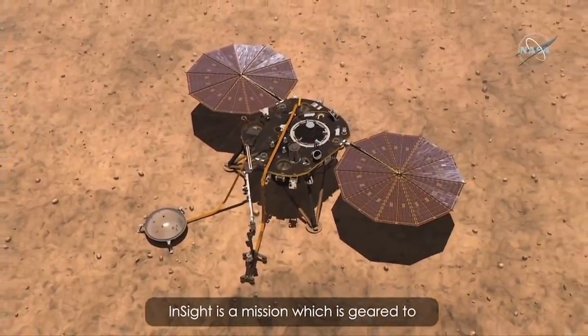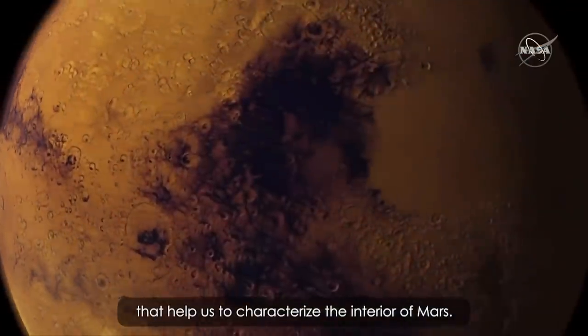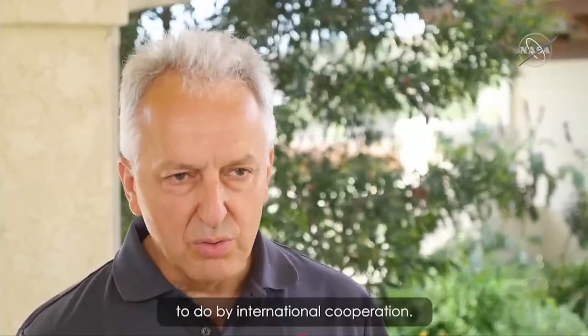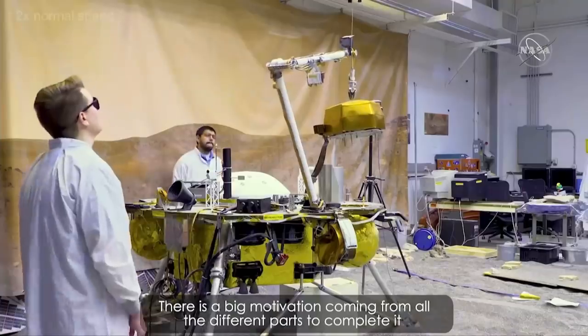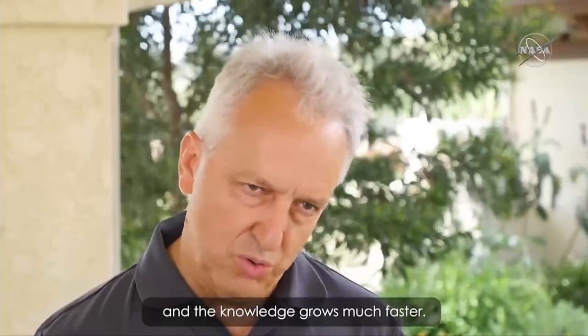InSight is a mission which is geared to measure the physical parameters that help us to characterize the interior of Mars. There are two main reasons why it's important to do by international cooperation. There is a big motivation coming from all the different parts to complete it, and the community grows much faster and the knowledge grows much faster.